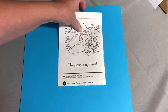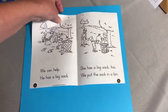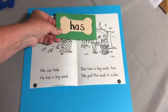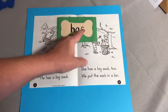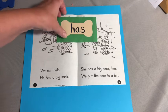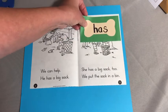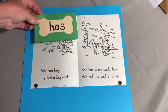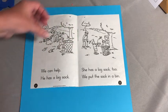I wonder if we saw the word has. I'm going to open to the middle of this book, and I'm going to see, do you see the word has? Do you remember what it looks like? Here's what has looks like, H-A-S. See if you can find it, and if you do find it, I want you to circle it. Has. See if it's on this page. Put a big circle around it. Okay, you can stop the video if you need more time to do that.